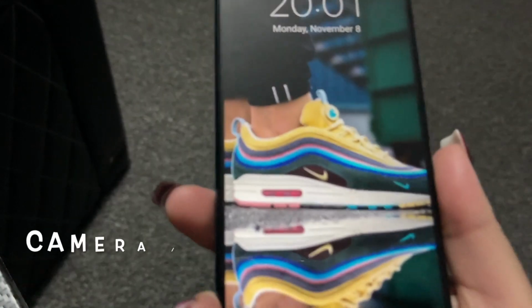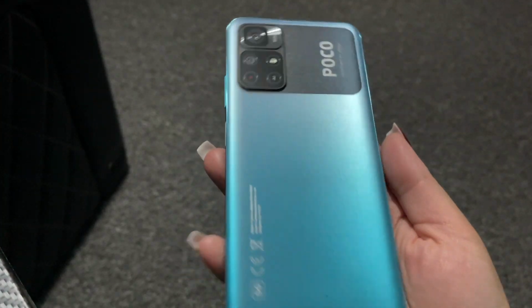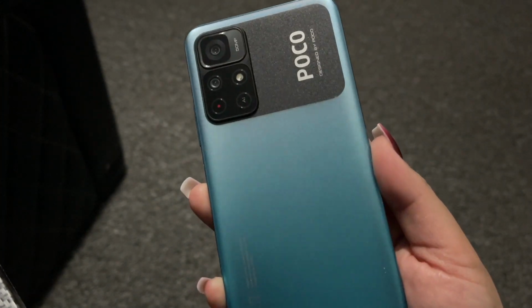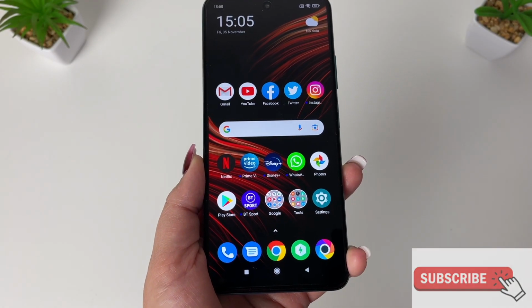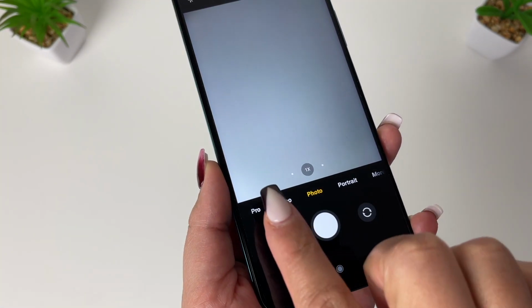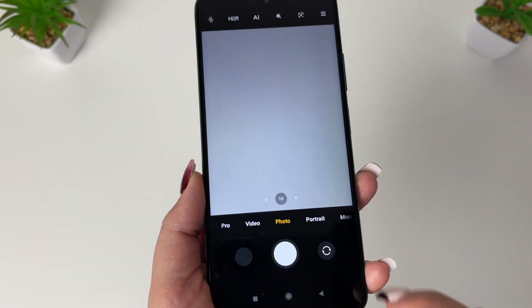And moving on to the camera, the 50 megapixel AI main sensor sure stood out to me, especially as I'm all praises for the 50 megapixel AI main sensor on my favourite Pixel 6 Pro. And guys, I had to do a quick comparison between the two just to ensure the two were on the level. You guys check it out for yourselves.